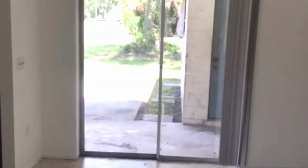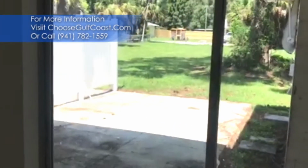So you have terrazzo flooring, you got new paint, nice big living room here. Again, this is a 2-2, about 1,100 square feet, so nice size. A nice big backyard. Let me bring you over here.